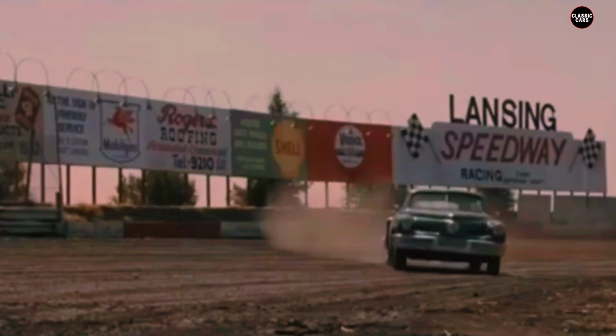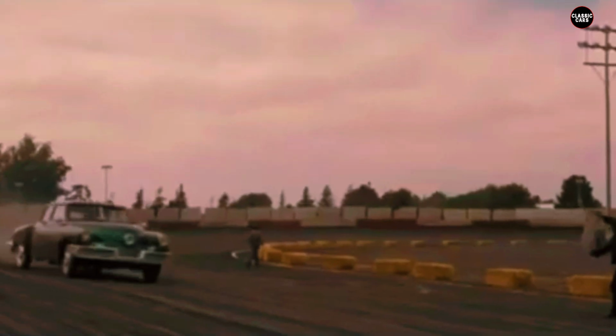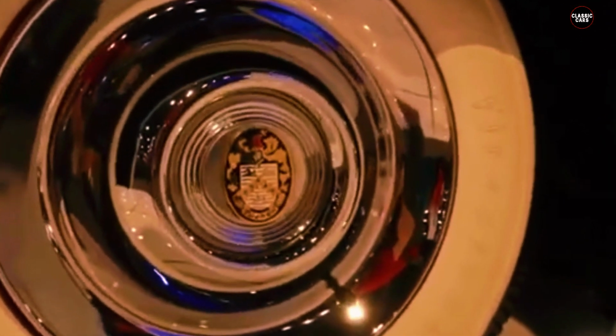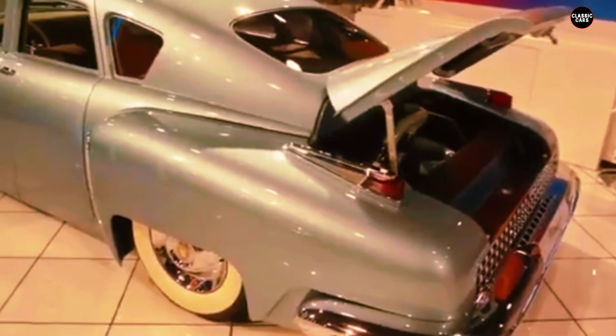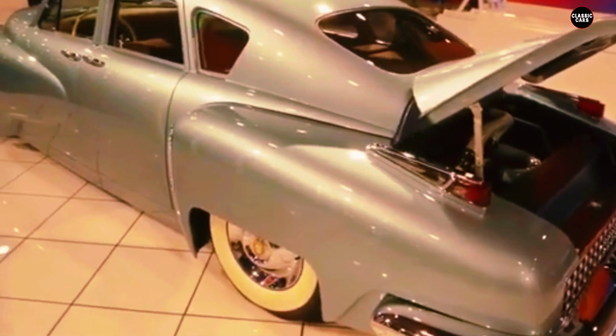One of the most distinctive design elements of the Tucker 48 was its centrally mounted third headlight, often referred to as the Cyclops Eye. This headlight was designed to turn with the steering wheel, providing better illumination around corners and improving nighttime visibility. The sleek, aerodynamic body of the Tucker 48 was the work of designer Alex Tremulis, who aimed to create a car that was both visually striking and efficient in terms of airflow.